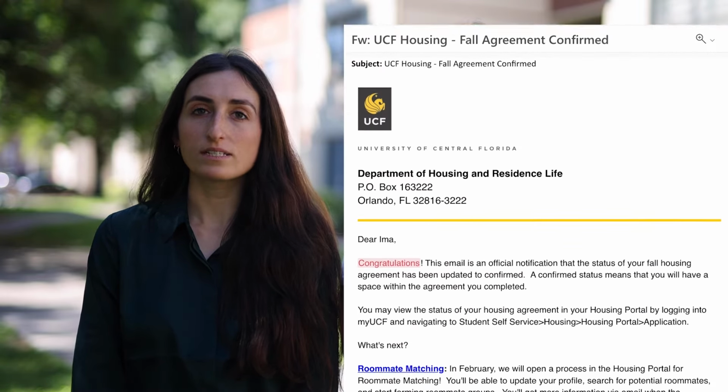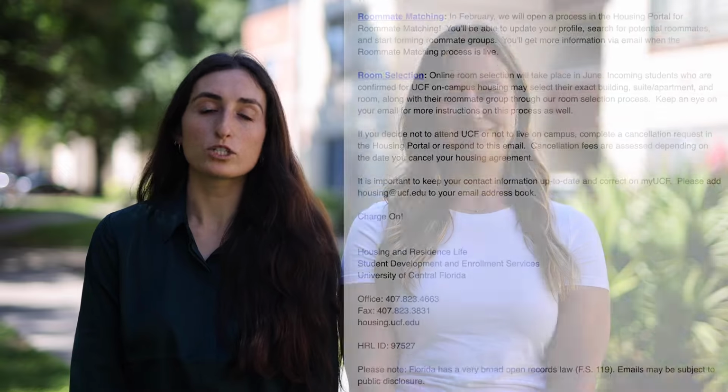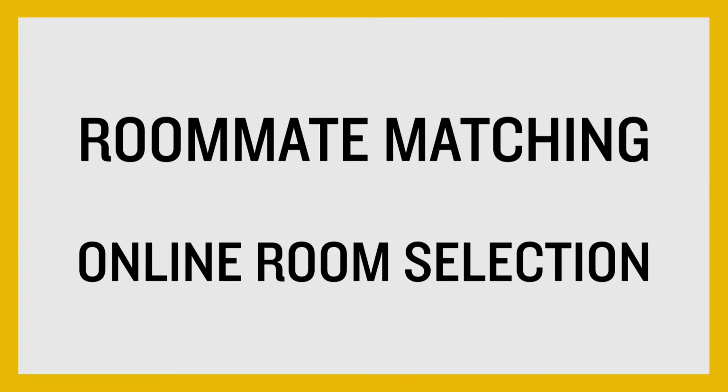So, what's next? You'll receive an email that looks something like this, detailing the next steps in the process, which are roommate matching and online room selection. These steps will allow you to find roommates and pick the exact room that you will be living in. But wait, what if you already know who you want to live with? That's no problem at all.